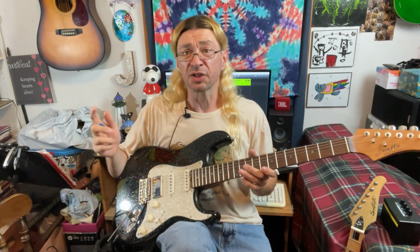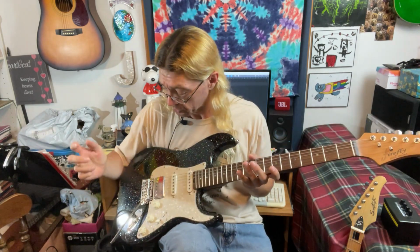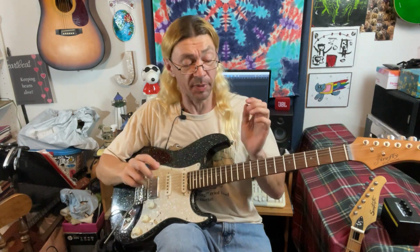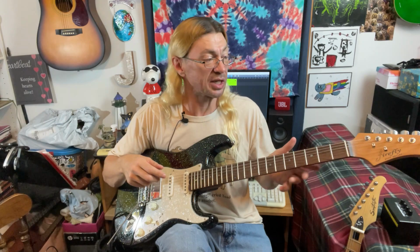So this was about 170. I love the paint job. I love the finish. I love the sparkle. It's just awesome, right? Some nice things about this: ball end stainless steel frets, I like that. Locking tuners, I like that.